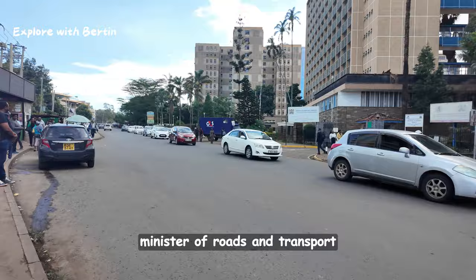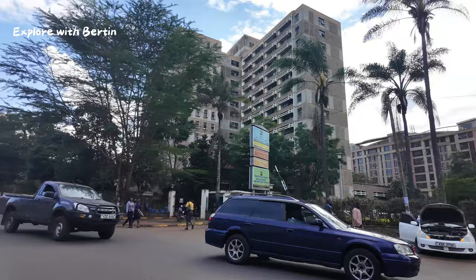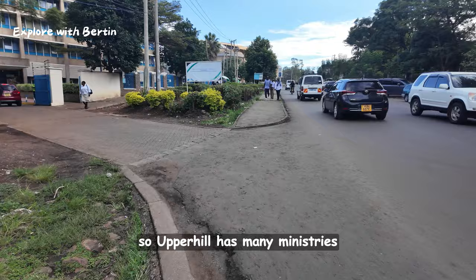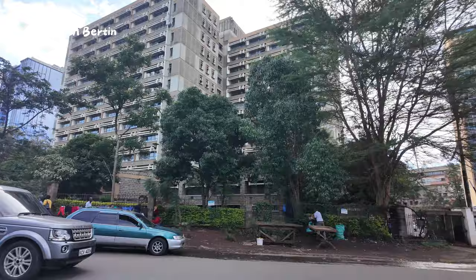Ministry of Roads and Transport. So Upper Hill, Nairobi. Ministry of Water. So Upper Hill has many ministry offices, like the Ministry of Water and the Ministry of Roads. Wow, nice view.